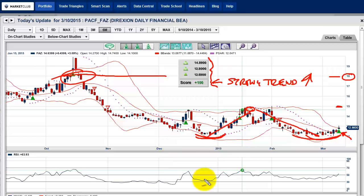But if you want to be a little bit defensive and protect your portfolio, you may want to buy this particular FAS. It's 3 times the leverage, which makes it a little more volatile, but again, it looks as though it's made a turn. We have all of our trade triangles in place, so that's maybe what you should be looking at the moment.